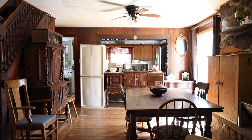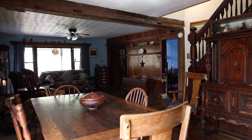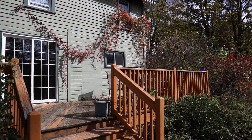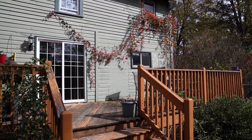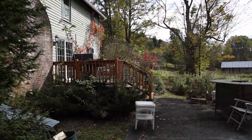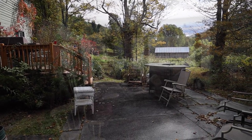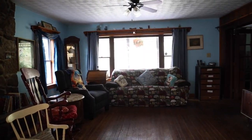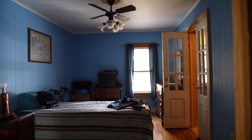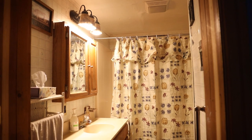This is all open to the dining room, and the kitchen is open to the dining room as well. So they've opened up the space, and there's a slider out to a very well-built deck. For an older house of this vintage, it's unusual to have this open space, really perfect for entertaining. An excellent feature in this home is this first floor bedroom with its own bath and a large walk-in closet.